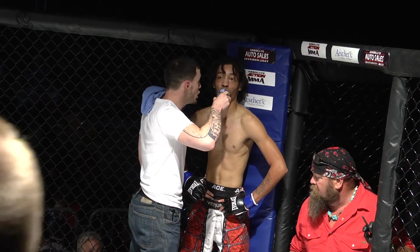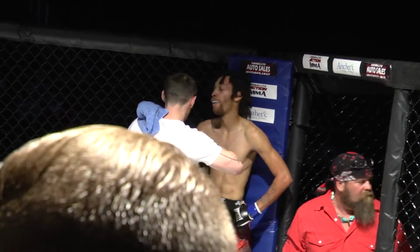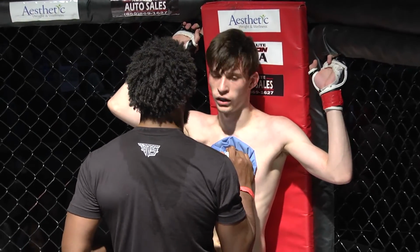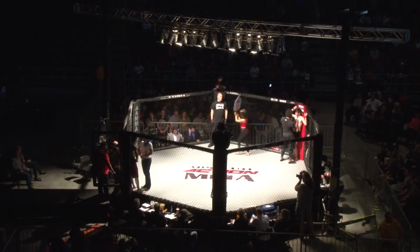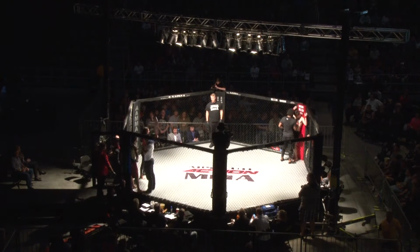Absolutely. Dillan Farris is dominating the ground game, but Terrence Owens is holding his own defensively. I mean, as I mentioned, there are little issues here and there, but these are amateurs, very young in their career. Both men looking for their first win.